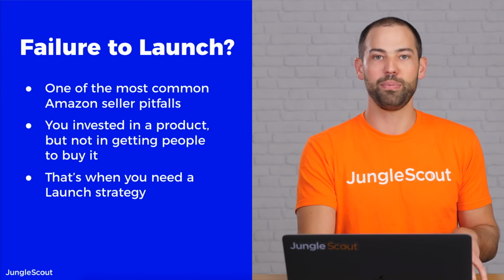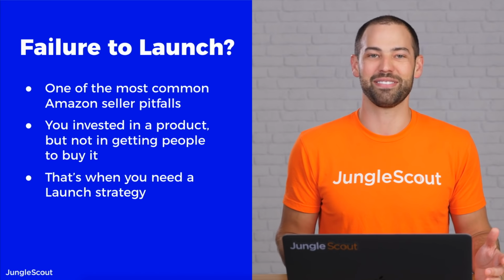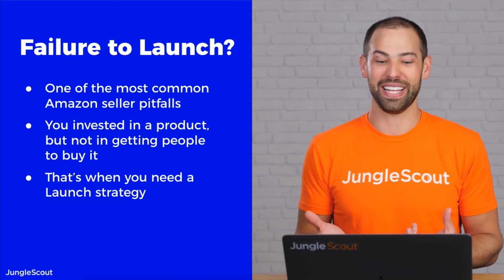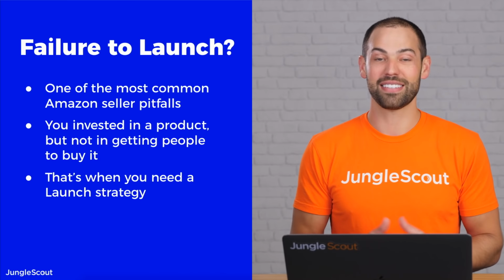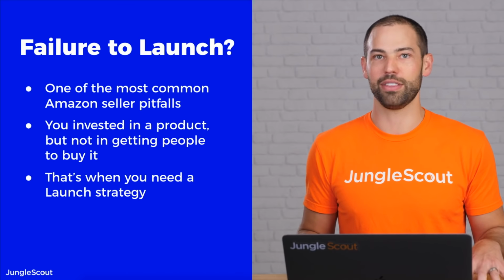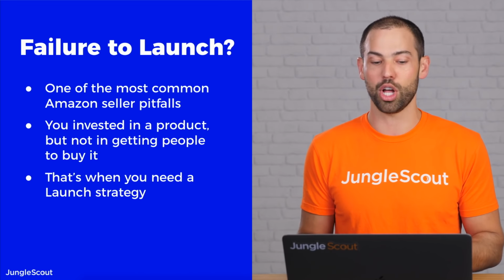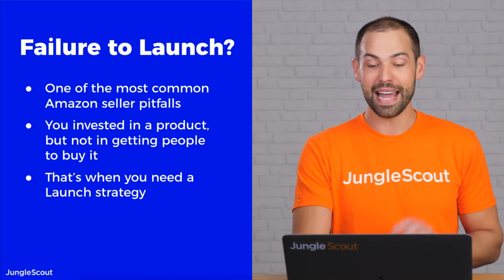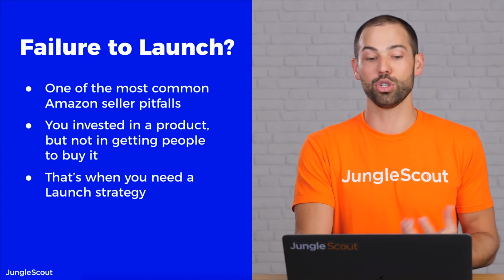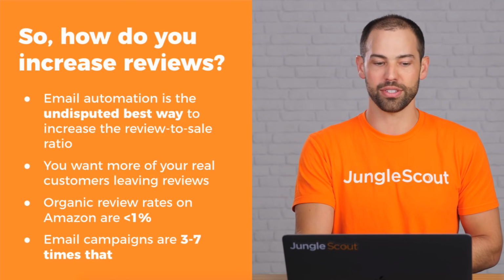When we think about people who don't launch successfully, it's usually because they don't have a well-planned launch. I see this pitfall very commonly: people invest quite a bit in their product and then they're scared to invest in their launch. I really encourage you not to do so, because it's extremely important to invest in your launch and to do it well in order to get those sales.